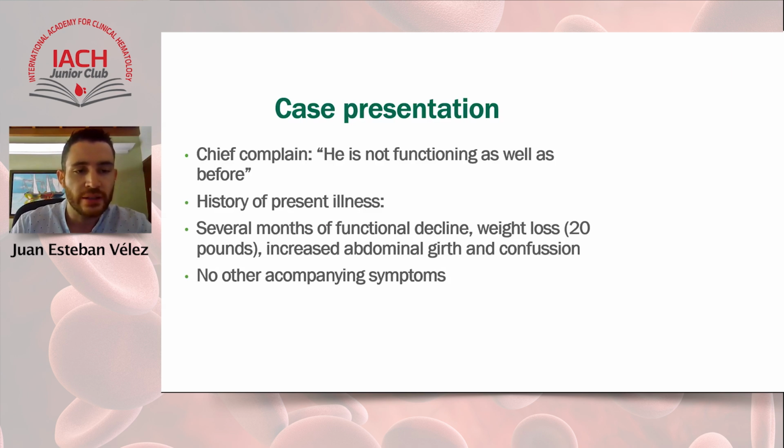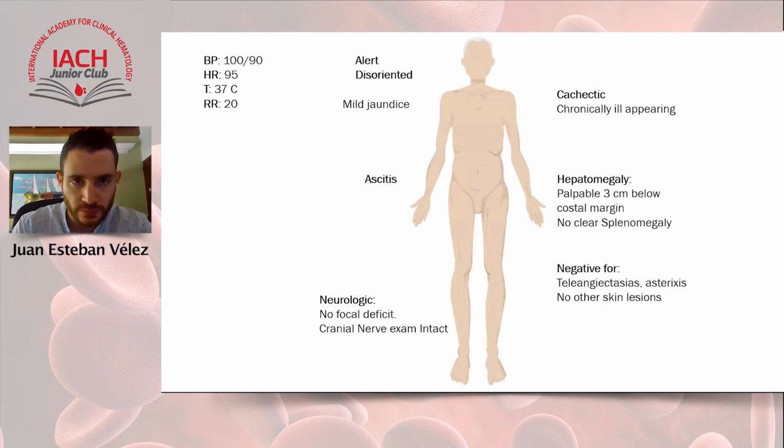The history of present illness is that for several months, the patient was not functioning well, was having a functional decline with weight loss of mainly 20 pounds and increased abdominal girth with some neurologic non-focal signs as confusion. There was no other accompanying symptoms. This is the physical exam. You can see here the vital signs, which were mainly normal.